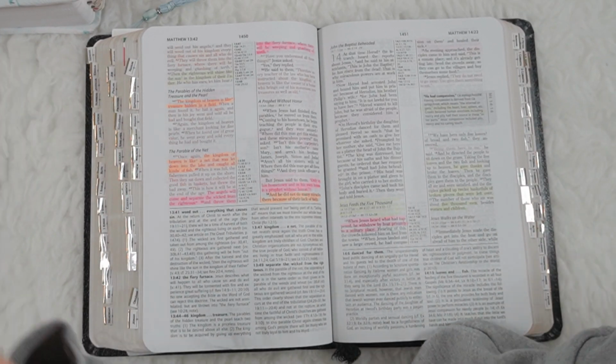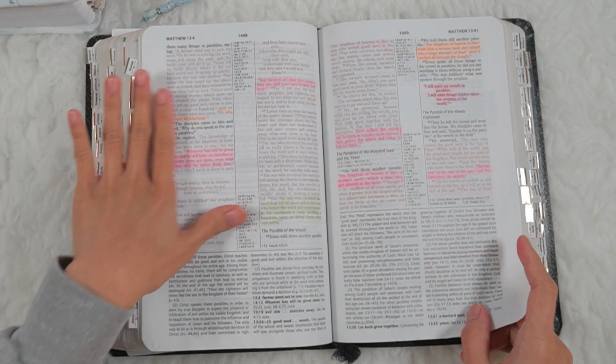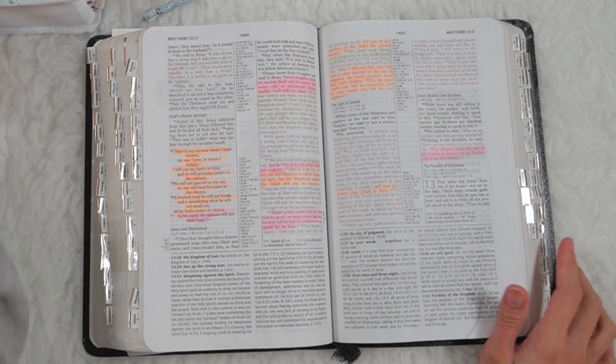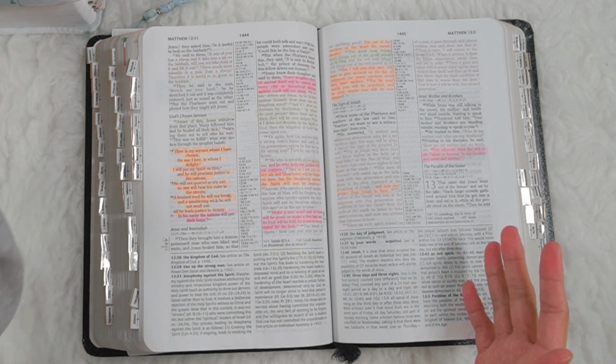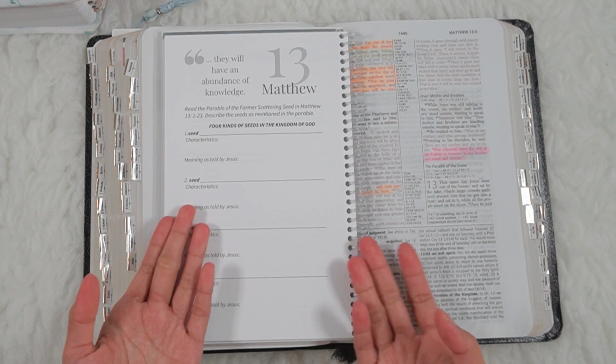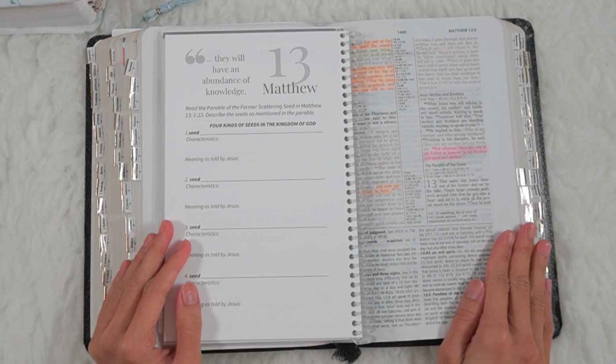Hi, welcome back. Hopefully you're done reading chapter 13. So here, this is actually a study Bible. So we are ready to answer the prompts. Okay, so the challenge is, let's try to recall. Now the challenge is to try to answer the prompts without looking back at the text.